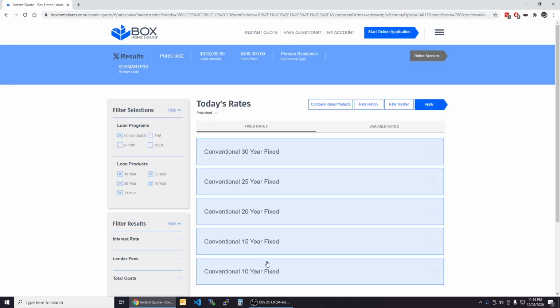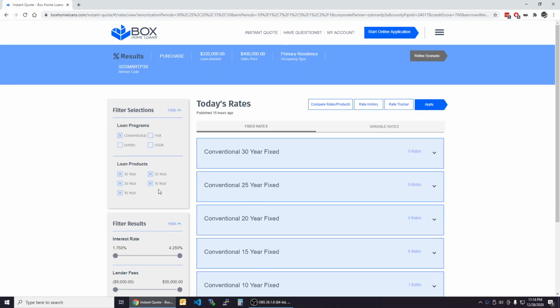And you can see it was really simple. They didn't ask any information. They didn't even ask me what my name was or even what my job was. They didn't really care. So here you can see there are different types of loan programs. You can do an FHA, you can do a conventional, you can do a jumbo loan, or you can do a USDA loan. I'll give you the quick rundown on what these loans are.